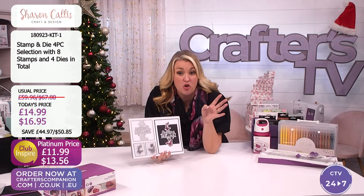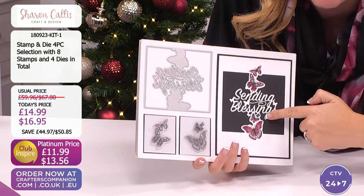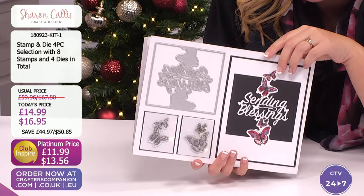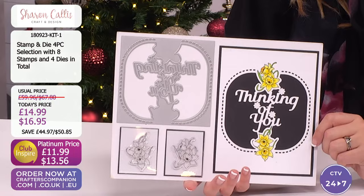Yeah. Now, how these work is they are a beautiful die, which you take, and it gives you the really detailed die cut of the words, but then also all of this around the outside. So it cuts all of this, and then you've got the stamps that stamp into the gaps, right? So you've got the sending blessings, which is the one that's $14.99 or $16.95, but you're also going to get happy birthday. You're also going to get, what's the next one on here? Thinking of you. Aww. And I've lost me thank you. I don't know where I've put it. I'll show you the picture. You can see all four of them.